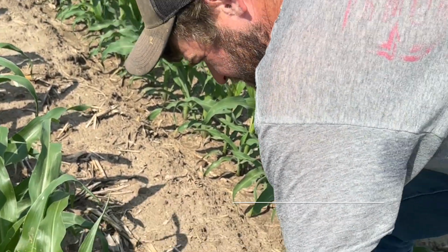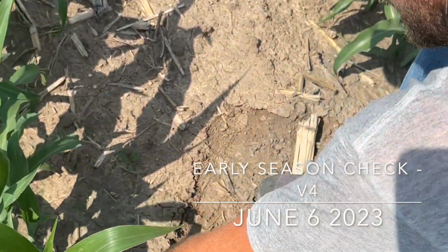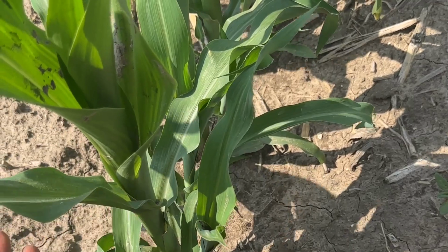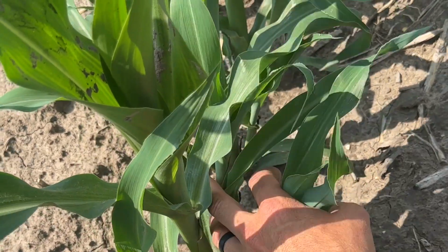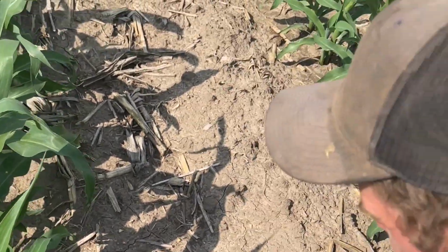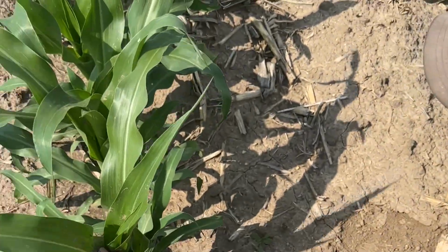So this plant right here, they call these tillers. It's like another corn. Does it have 2 of them? 3. Oh my. That's the most I've ever seen. So it's getting the nutrients it needs. That is a big win.